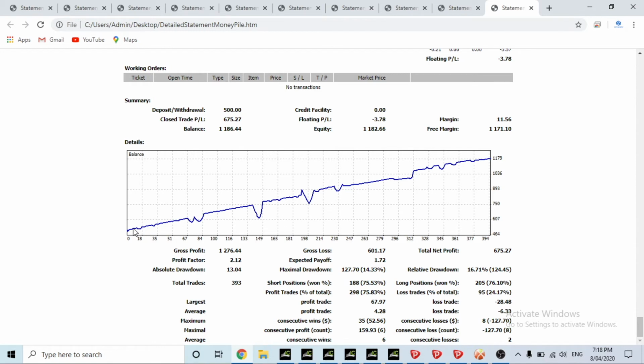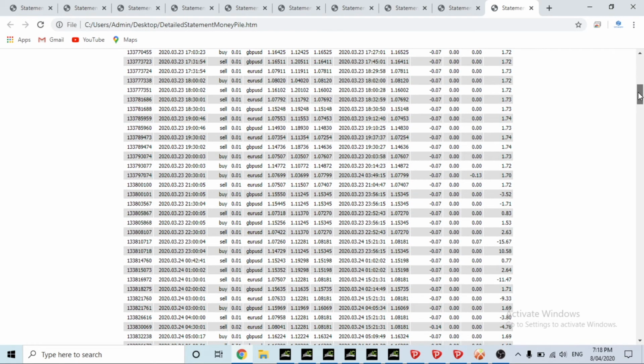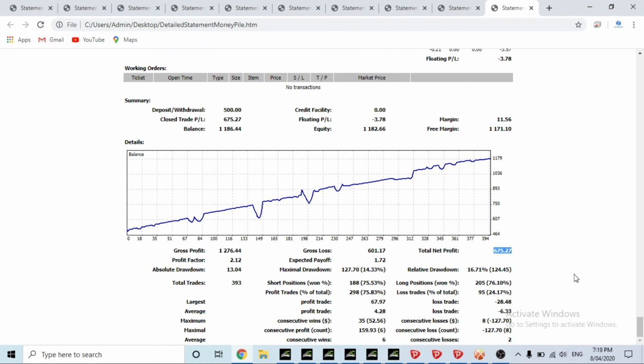It started at 500, and it has made a net profit of 625. But this is over a longer period of time, I believe, than Orion and all the others. This one was started on the 23rd of March, so it's been going for a lot longer. Sure, the drawdown's a little bit high, but remember it started at $500, and it has been going for a lot longer, so it's obviously going to have a higher drawdown figure than some of the others that I just showed you, because they've only been going for a couple of days. Net profit is 675.27, and the profit factor is 2.12. Anything over 2 for a profit factor is actually quite profitable. It's worth having a look at, and worth maybe looking at for a live account.